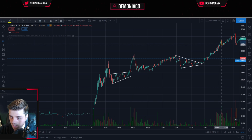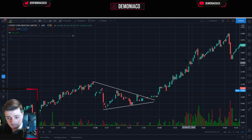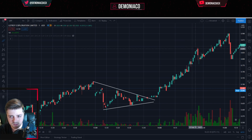So there's your little dump. It starts doing a U shape. You can see it start recovering with volumes, and there's a re-entry. But this is, again, more scalpy, right? It's about riding the bigger momentum for me, getting in, waiting for the first bearish engulfing. I don't sell typically beforehand. I don't try and predict where the top is.